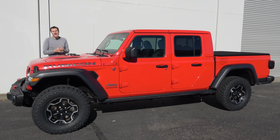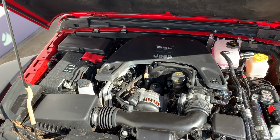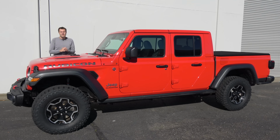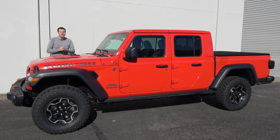Right now, every Gladiator comes with the same engine, a 3.6-liter V6 with 285 horsepower and 260 pound-feet of torque. And you can get an 8-speed automatic or a 6-speed manual. Now, Jeep says that next year, the Gladiator will also add a diesel version with 260 horsepower and 440 pound-feet of torque, which is a really, really impressive figure.